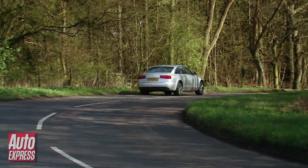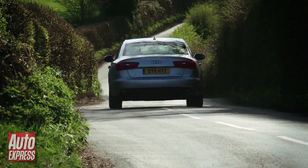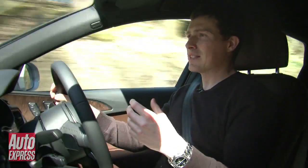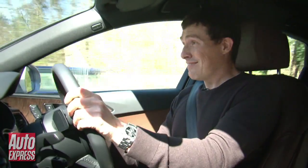Another benefit of that light body is agile handling, but don't worry, it's not to the detriment of comfort, because the A6's supple suspension means it deals with bumps much better than the old car did. It's very quiet too, actually. The cabin is well insulated for road and wind noise, and this means that it's a great long distance cruiser. However, it's good in town as well, because all the controls, they're nice and light.